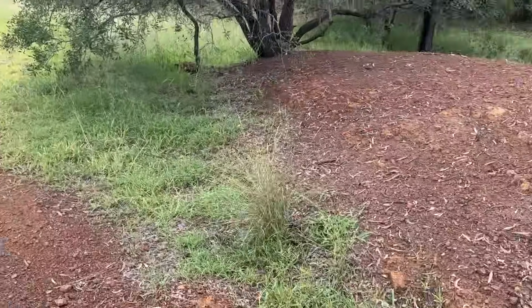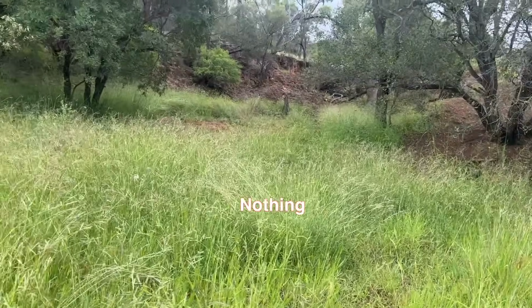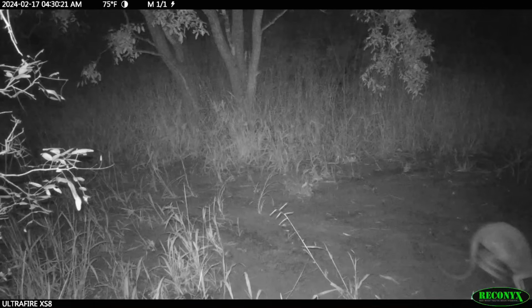Let's get his photo taken. That's real interesting, because there's not a track on the road here. You'd think it would be the obvious place that they'd come down to. So I'll come back this way and change my trail camera, put it somewhere else, I think.